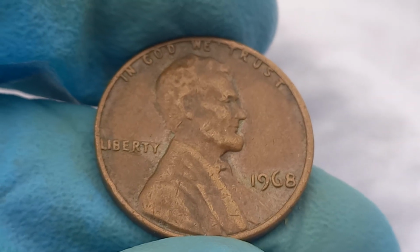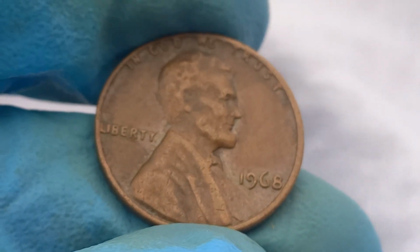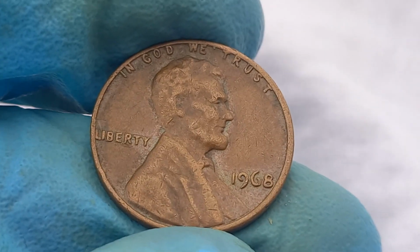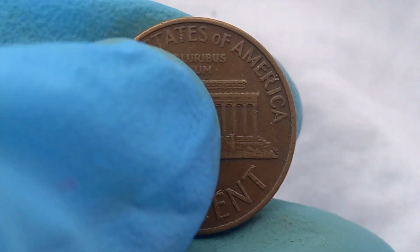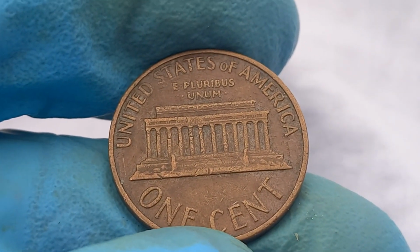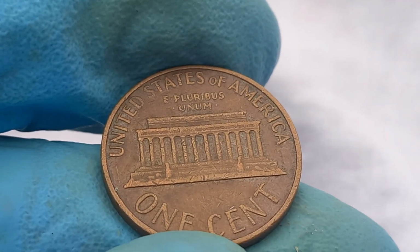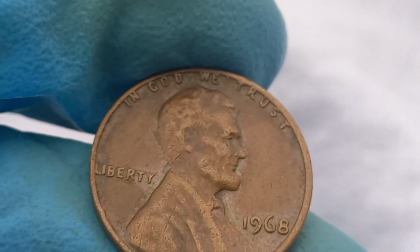For decades, these pennies circulated in pockets, purses, cash registers, gas stations. No one knew. No one imagined. To the naked eye, they looked like every other Lincoln cent. But then, one day, a collector spotted something strange. His 1968 penny didn't have the tiny S or D mint mark under the date. It looked blank, almost unfinished.